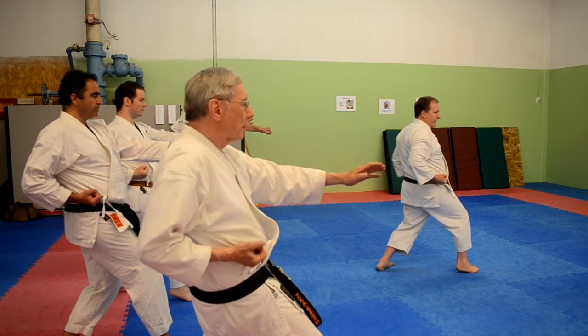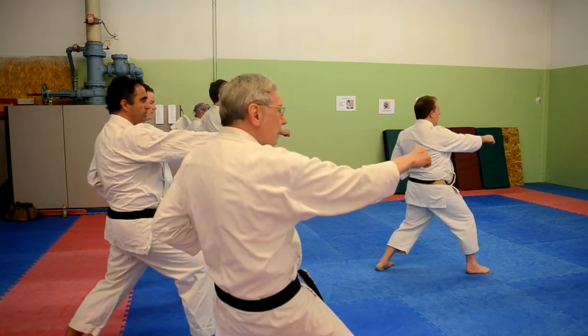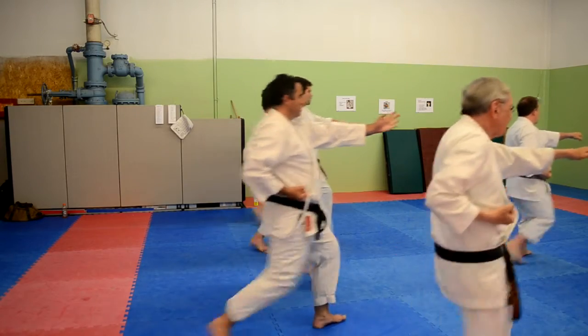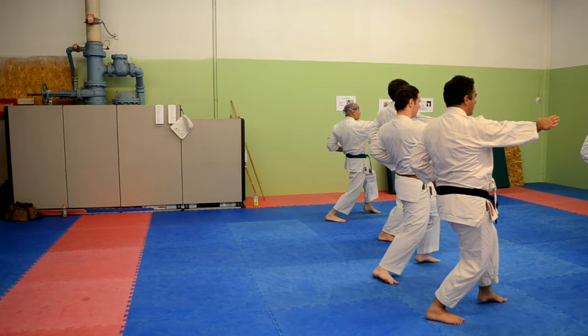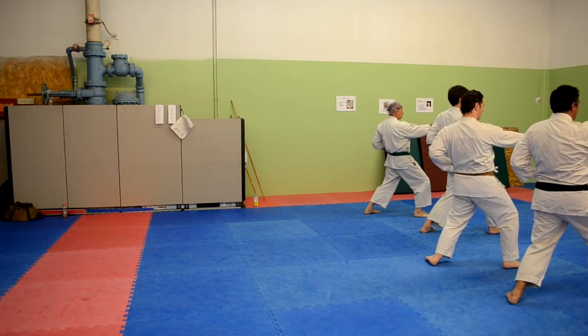Shock your left hip to meet your right hand. 2. Chop. 1. 2. 1. 2. 1. 2. 1, 2.